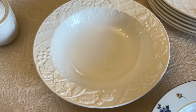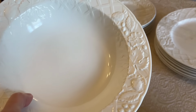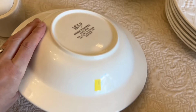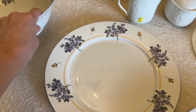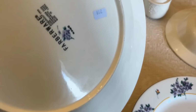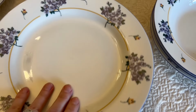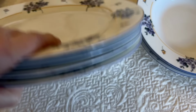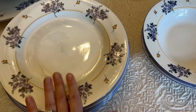I also bought this beautiful Mikasa set. I absolutely love this. It's so pretty. Let me show you the back. Oh, and I forgot to tell you. Let me go back. This was $2.99. The serving platter was $2.99. The stack of dishes was $4.99. The bowls were $3.99, and that wasn't each. That was for the stack. So really, really good prices on these.